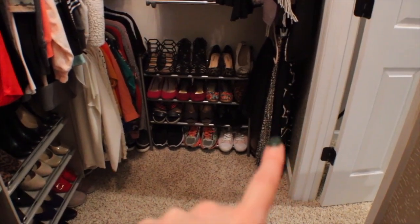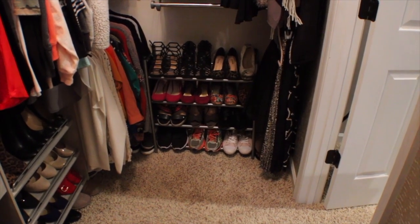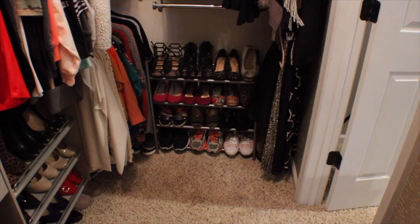So behind these skirts right here are a couple more flats that I wear every day pretty much. So they're down there, but I keep all my heels out here on this side because I want them to be out and displayed.